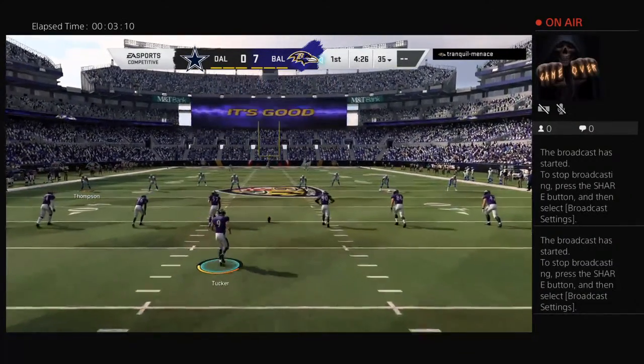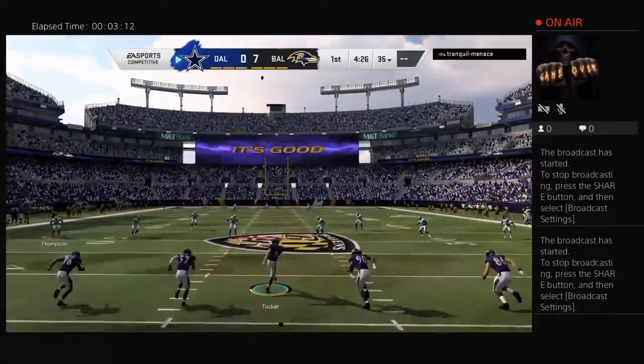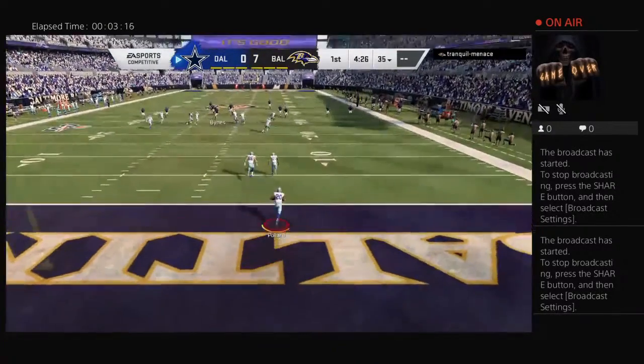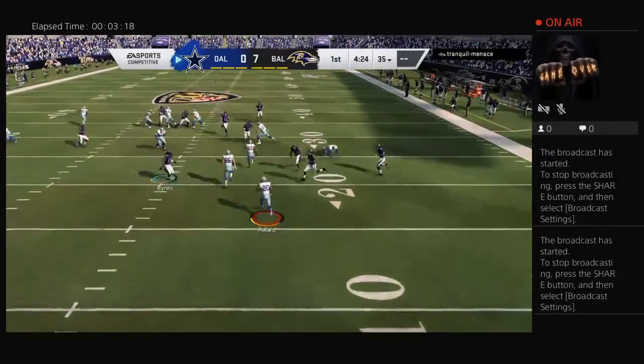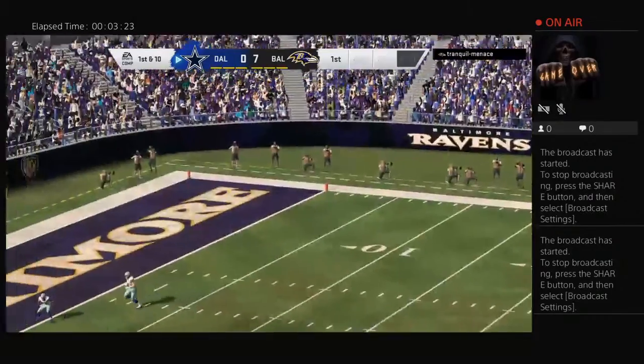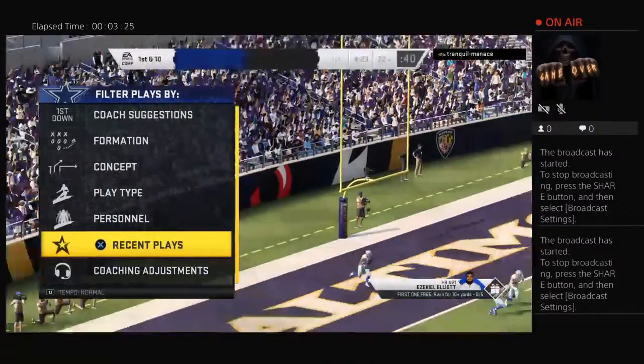Tucker now to kick it away following the touchdown. That's fielded in the end zone. And he'll take this up past the 20 and down at the 22-yard line.